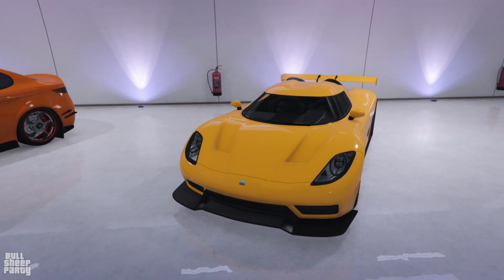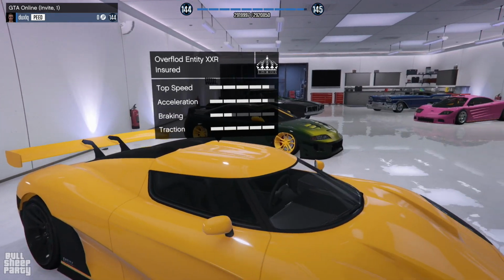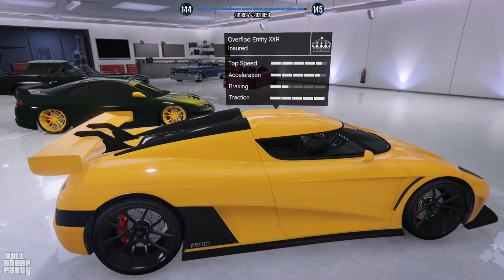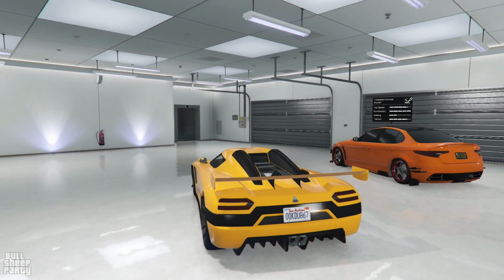And before we get moving, a quick glimpse at the Enity XXR. And as you can see, at least on paper, the car should be very good. Of course, it seems to be lacking in the braking department a little bit, but let's see what Los Santos Customs can do about that. And with that, it's time to go outside and look at the exterior of the car, the interior, and all the extra features it has.